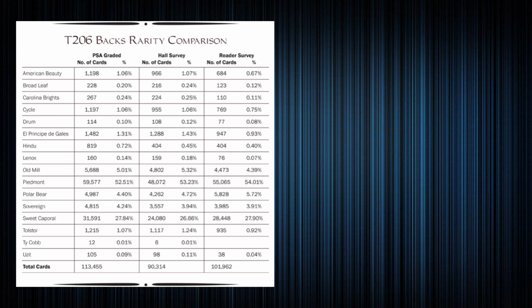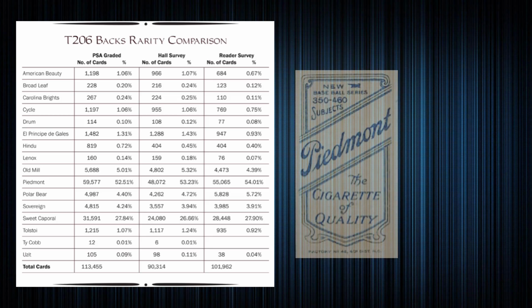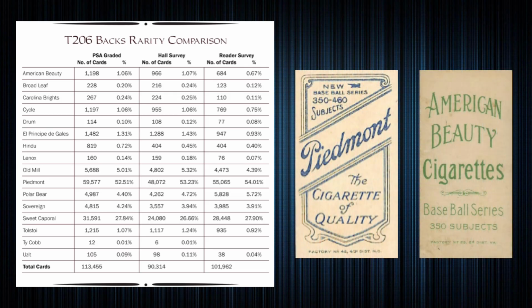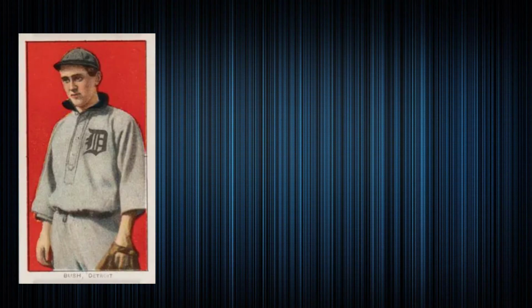years. A player with a common back like Piedmont versus a rare back like American Beauty can be as much as 100 times the price difference. This is why the market for T206 is very difficult to understand without taking the time to research the set as a whole. Due to the vast number of players featured in this monumental set, there are dozens of desirable Hall of Famers that sell well into the 6-figure range, depending on that back rarity.